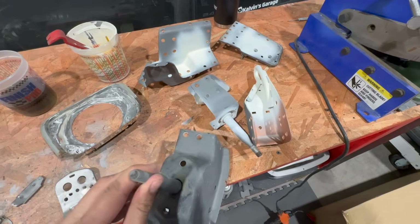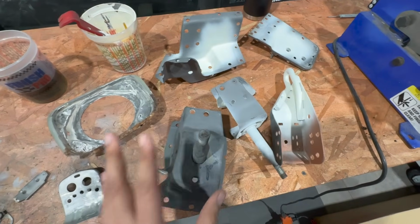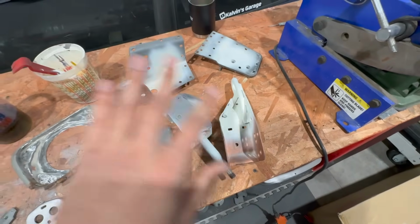Obviously you guys can see these. I got some subframe pieces that I threw some primer on and things like that, so these obviously have to get welded back on the car, but they're all restored and ready to go.